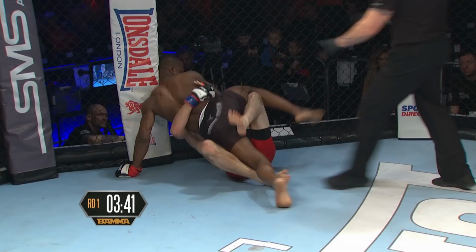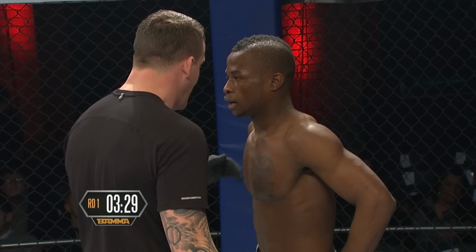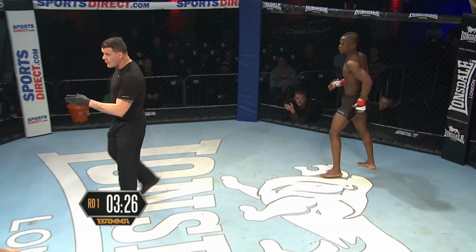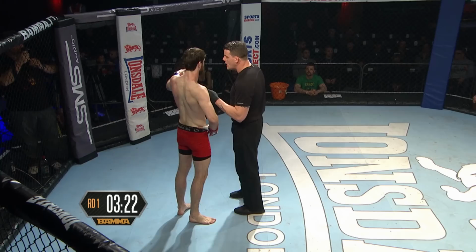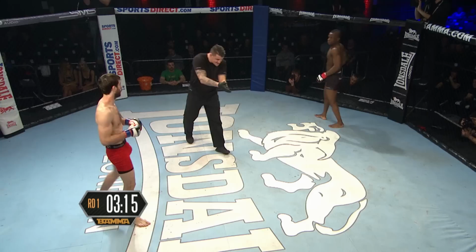A point's going to be taken away for sure on this one, because he changed the position. He's got to take a point on this one, because the rule is that if you grab the cage and it changes the outcome, which he was in the middle of getting taken down, he grabs the cage and ends up on top, he should take a point away. Does he only give him a warning? He only gave him a warning.